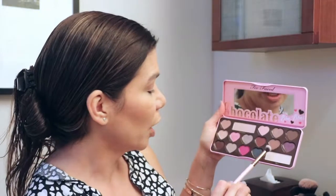So I'm going with a little darker color. This one's called Mocha, and I'm going to put that in the outer part of my eye, the outer V, as they call it.